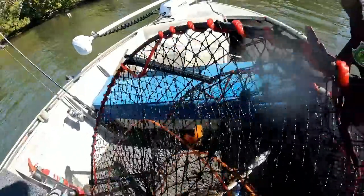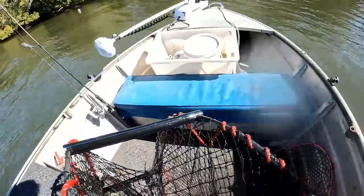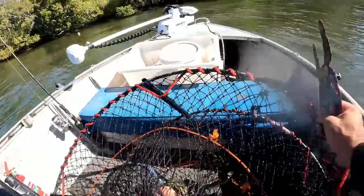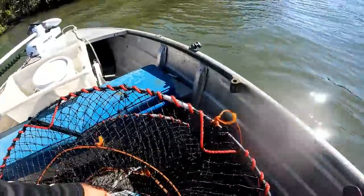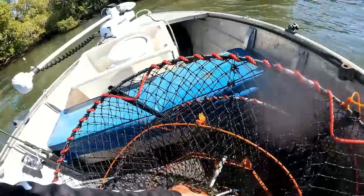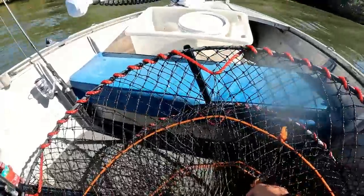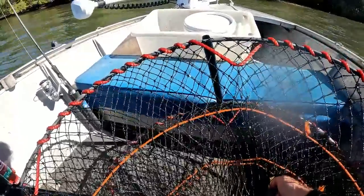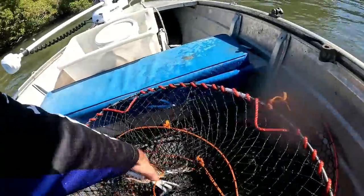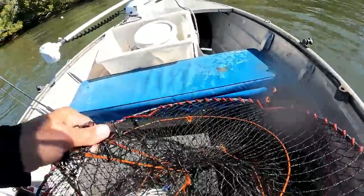Come on. Let go. Yeah, she's legal. Oh, he's legal, I should say. They're both legal. Come on, mate. Oh. Okay, we'll stay in there then. We'll get this buck out. It's muddy.